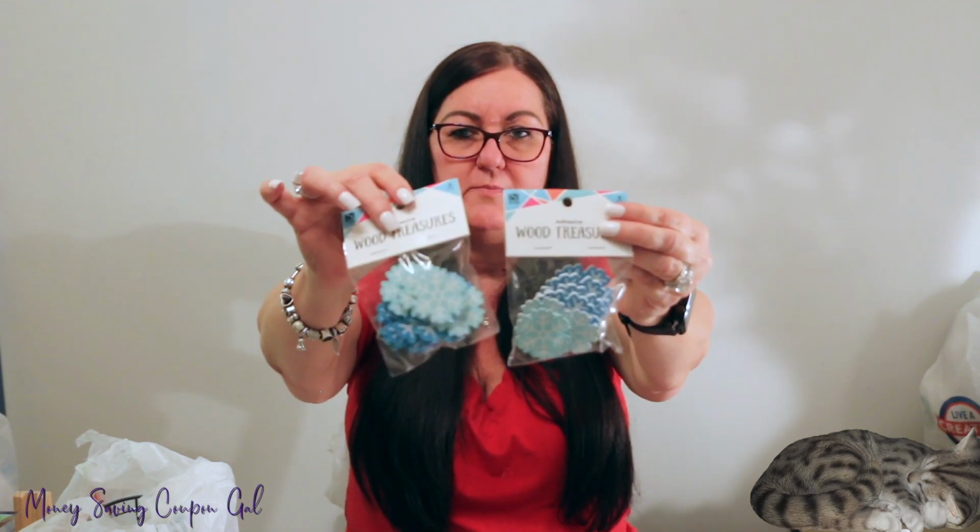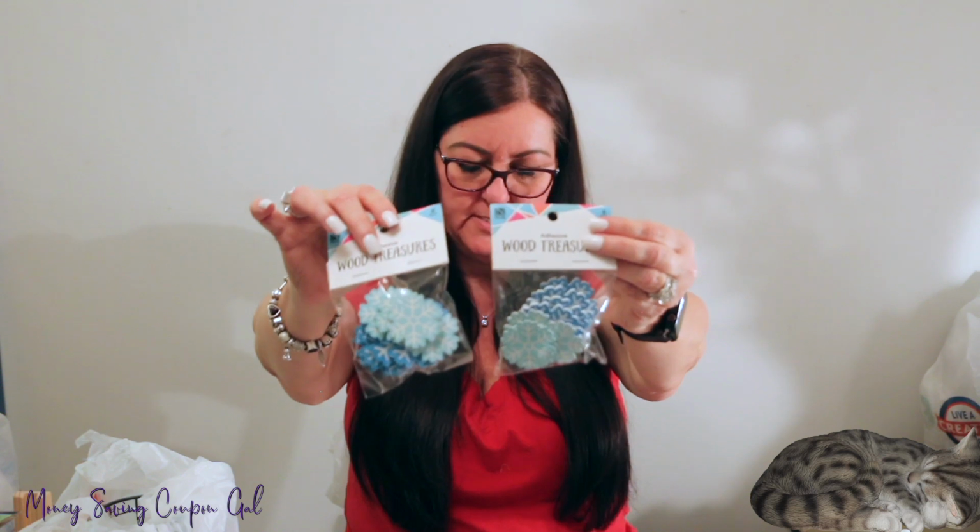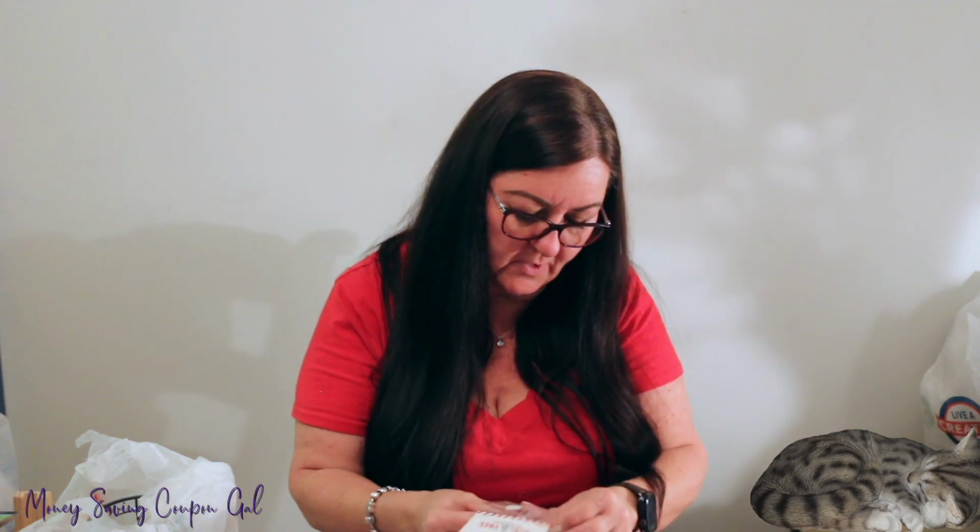So I got 2 of those, and then they also had the same thing, but with the snowflakes in dark blue and light blue. I picked up 2 packages of these, and they were also normally $1.99, and they were only 20 cents. And then I got some of these little mini tree trimmings, these little candy canes, and they're normally $2.99, and they were 30 cents.